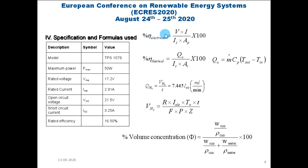So this is the formula to calculate the electrical efficiency. Electrical efficiency, where P is the power output, I_S is the short circuit current, and A_P is the area of the PV module. And to find the thermal efficiency, Q_U is nothing but the utilized heat, or useful heat, divided by I_S, the short circuit current, and A_C is the area of the thermal collector.